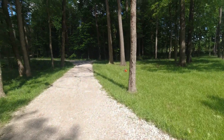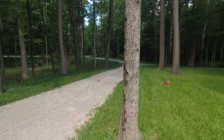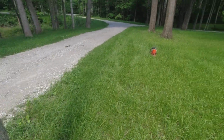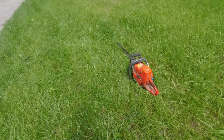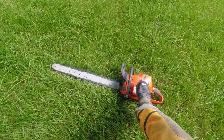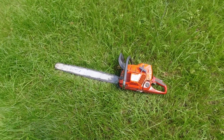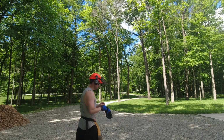I'm gonna start with this one here in the driveway. Not enormous by any stretch. However, I am gonna be using the big feller. I know a handful of folks on the channel like the 390 XP. Like I said, they call it the big feller. I sure do. We're gonna see how good my felling eye is. See if the tree hits you guys or not.